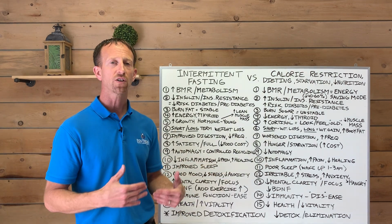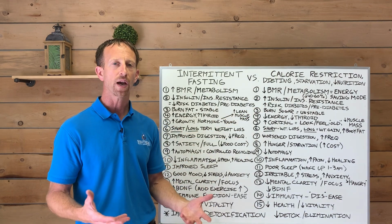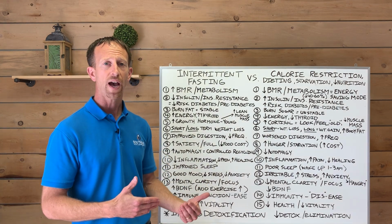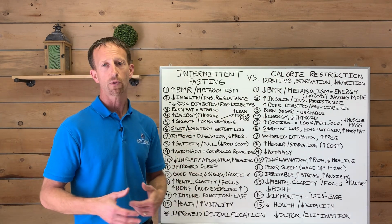And what I want to do is discuss what happens inside the body during that type of dieting program versus the very popular intermittent fasting that's been utilized in the more ketogenic style of diets, which are higher fat and lower carbohydrates. So first, let's talk a little bit about traditional calorie restriction.